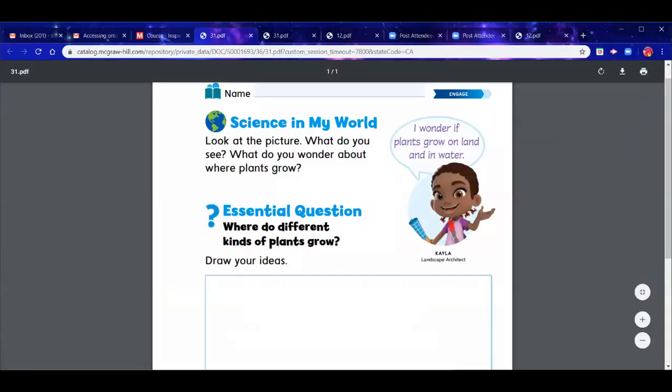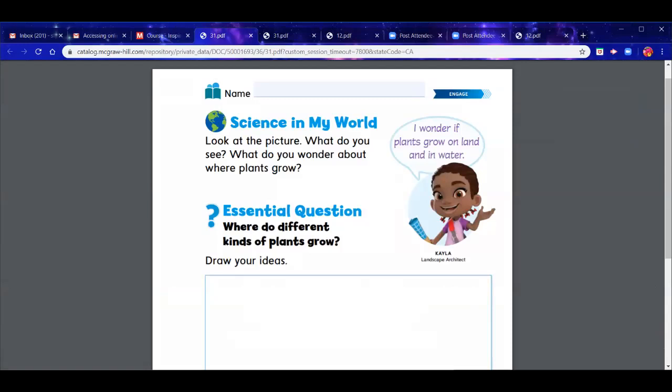Turn to page 109 in your science notebook. So you looked at the picture of that plant. What do you wonder about where plants grow? Kayla says, I wonder if plants grow on land and in water. So I want you to draw your ideas of where different kinds of plants grow. Think about where you've seen plants grow. It could be when you were taking a walk in your neighborhood. Did you notice where plants were growing? Maybe in your backyard. Maybe you went hiking in the mountains. So I want you to draw your ideas of the different places that plants grow.